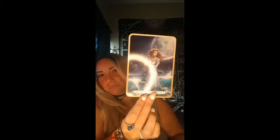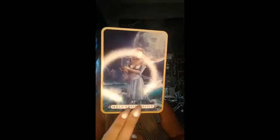As you can see, this is really big. But the imagery on these is so beautiful. I had the sexuality card showing up top. And look at that, she's so cheeky. Help from above. Dreams, oh, isn't that beautiful? Unleash your creativity.